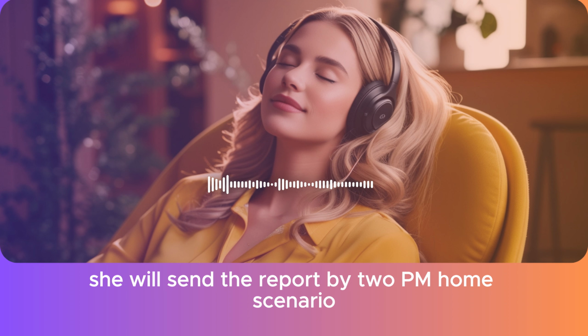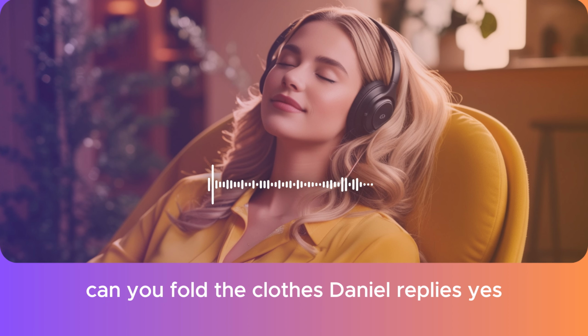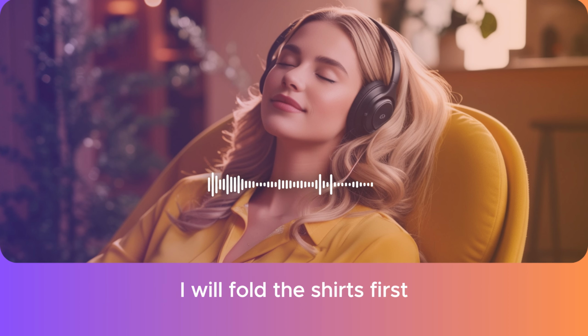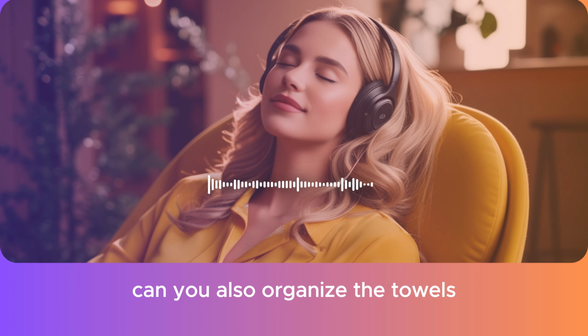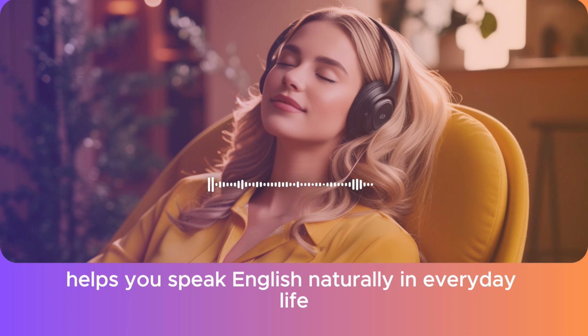Home scenario. Laura says, Daniel, can you fold the clothes? Daniel replies, yes, I will fold the shirts first. Laura says, great. Can you also organize the towels? Daniel replies, sure, I will do that next. Practicing household dialogues helps you speak English naturally in everyday life.